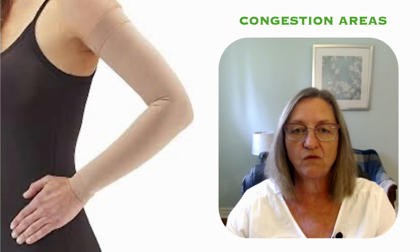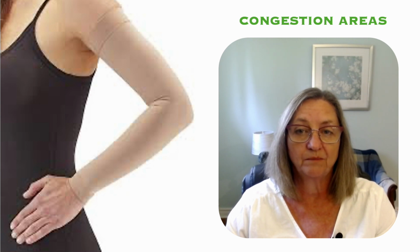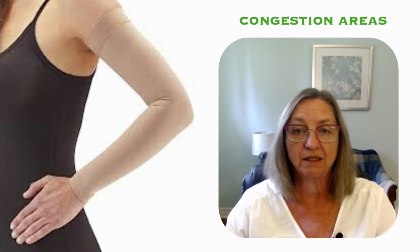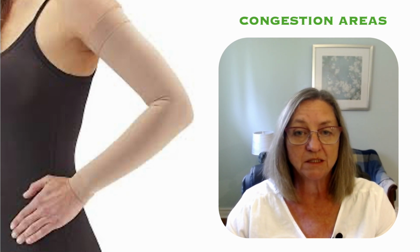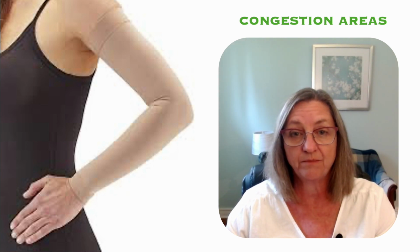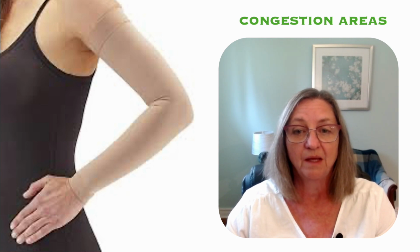A quick self-arm assessment before you do your lymphatic drainage massage makes sense. It allows you to find out where your trouble spots are so you can work on them. In the beginning, yes, this may take a little extra time to do, but as you get into the habit of doing this, you'll become more confident and your self-assessment will take less time, but your massage will be more effective. So we'll start with some congestion areas that are common in most people.